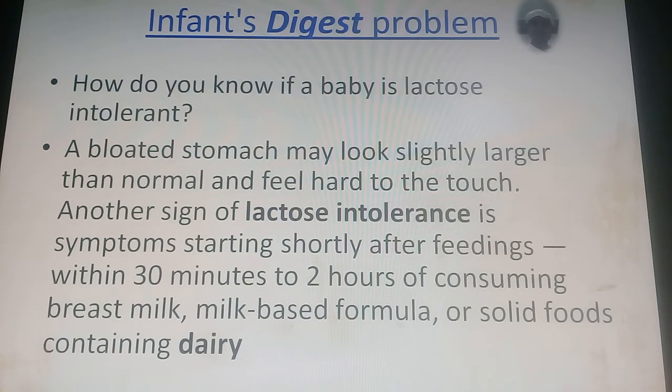How do you know if a baby is lactose intolerant? Very important point. A bloated stomach may look slightly larger than normal and feel hard to the touch. Another sign of lactose intolerance is symptoms starting shortly after feedings, within 30 minutes to 2 hours of consuming breast milk, milk-based formula, or solid foods containing dairy.